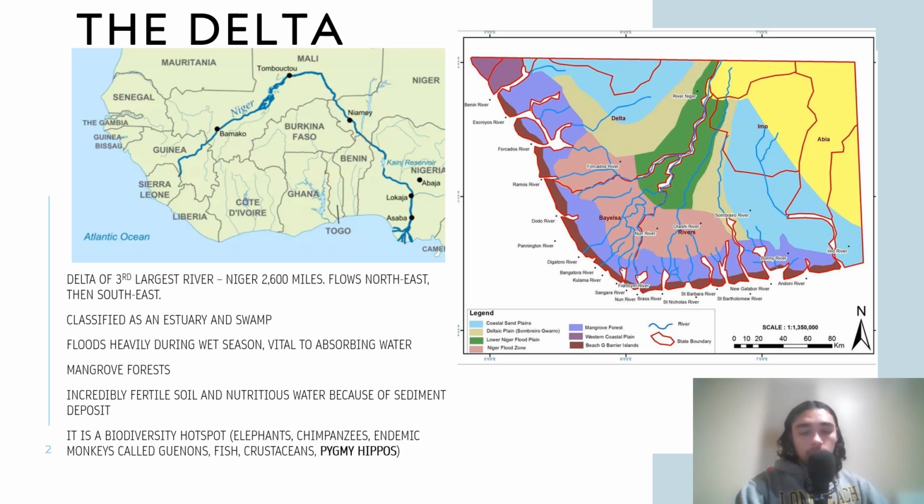And so the delta is also this incredibly fertile area. The soil is really fertile. The water is high in nutrients. It's a relatively productive area, and that's because of the sediment that washes in from the whole journey that the river does. It brings in a lot of sediment and deposits it all over the delta. And that's one of the reasons why this area is a biodiversity hotspot. So there's lots of animals, lots of life, very productive area in general.